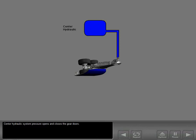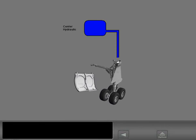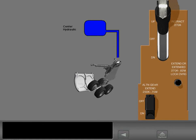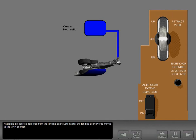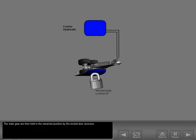Center hydraulic system pressure opens and closes the gear doors. Center hydraulic system pressure also retracts and extends the nose and main landing gear. Hydraulic pressure is removed from the landing gear system after the landing gear lever is moved to the off position. The main gear are then held in the retracted position by the locked door structure.